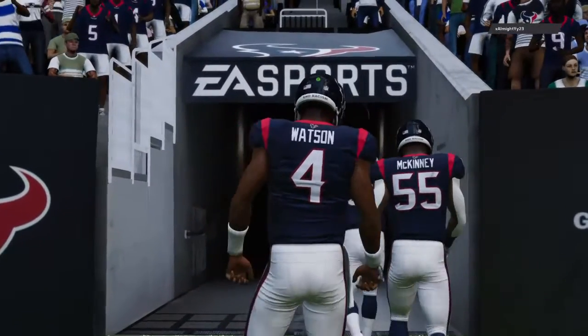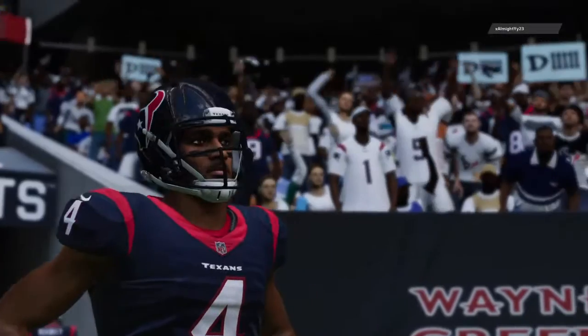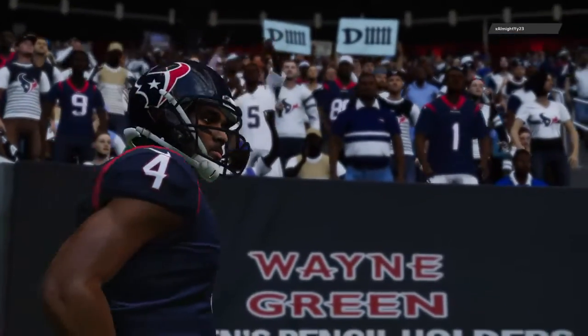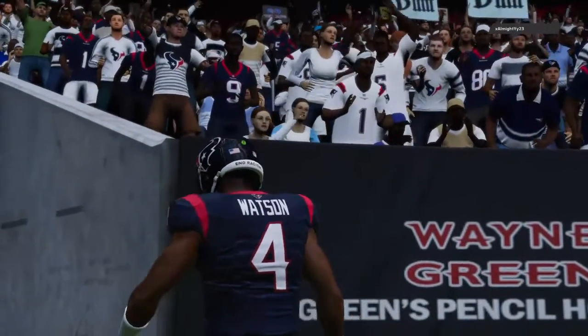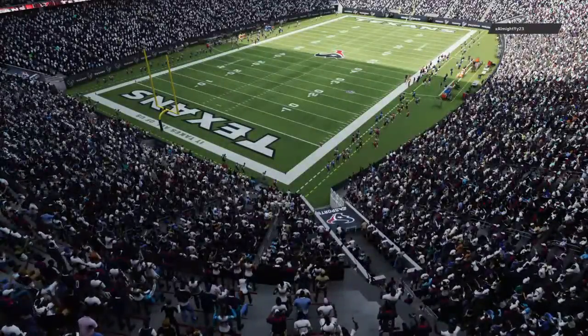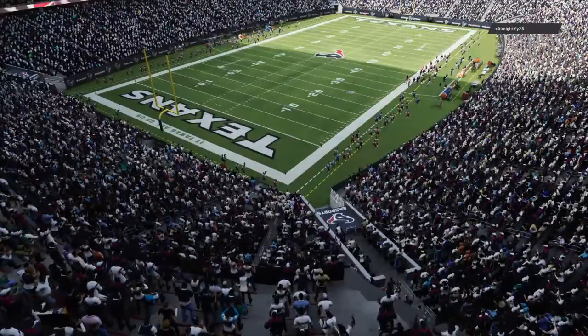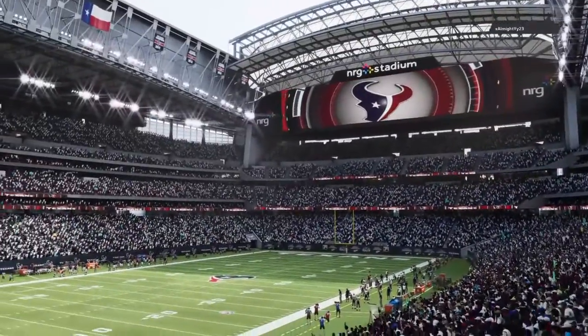So for the Pats, they keep pace for a playoff spot as they move to 7-3. And they'll head back home next week to take on the Arizona Cardinals. Meanwhile, for the Texans, it's a bit of a setback as they drop to 6-4 now. And they'll look to get back on track next week as they travel up to Detroit to take on the Lions.